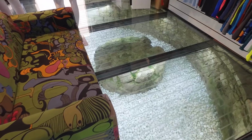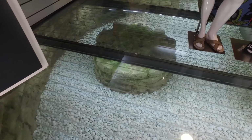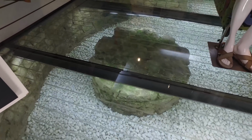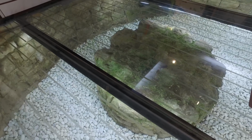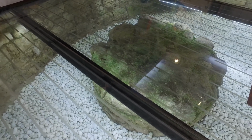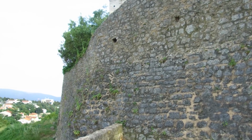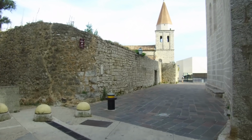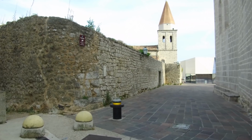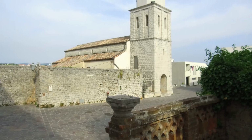So, for example, as part of a boutique, we can see the remains of the Temple of Venus in a glass-covered floor. The upper city gates allow us into the Square of the Glagolitics of Krk, interesting for its nickname, Little Vatican.